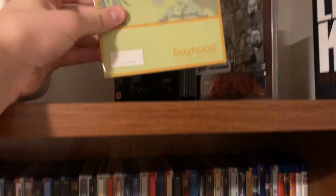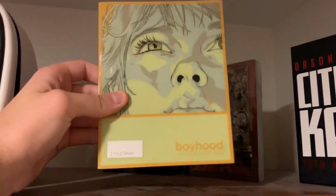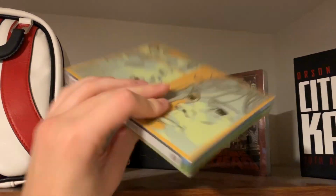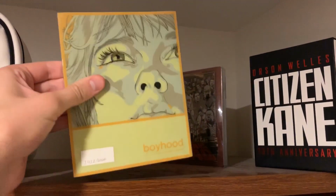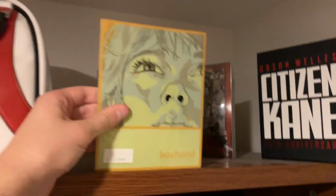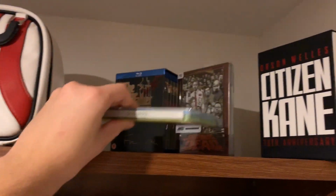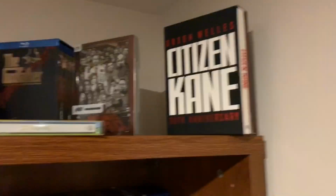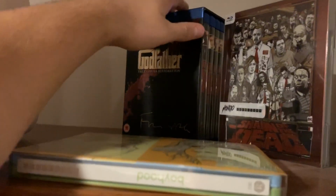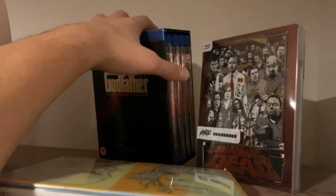And then we have another prized possession, my Boyhood Mondo Steelbook from Canada. This is limited to 2,000, as you can see. Really beautiful edition for one of my favorite films of the decade, or maybe even my favorite film of the decade. I want to make a video listing my top films of the decade, and I'll probably be talking about this one in there. And then in the back here, we have this Godfather trilogy set from the UK, which I got as a gift.